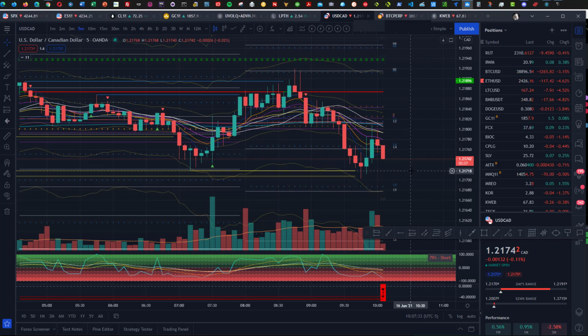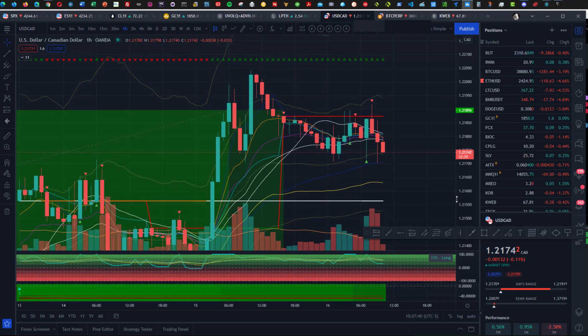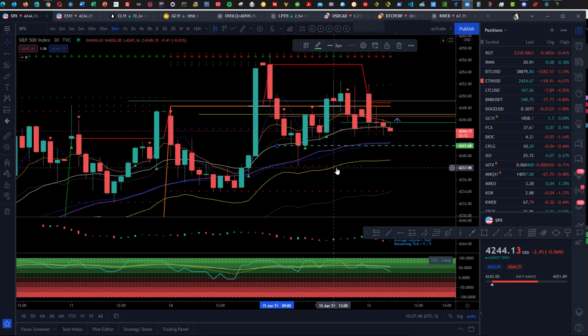All right, US dollar, Canadian dollar. We are on a little bit of a retrace on the 5 minute, but let's look at the 1 hour. Oh, look at that, daily got rejected. So I'm looking for the weekly open to hold here. Ideally, that's what we want. So if you know anybody in the market, please tell them to do that.